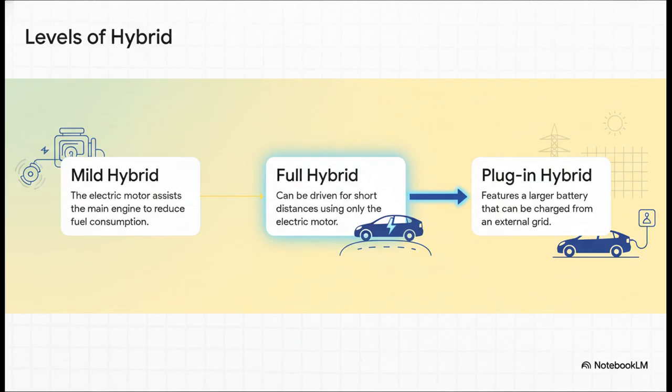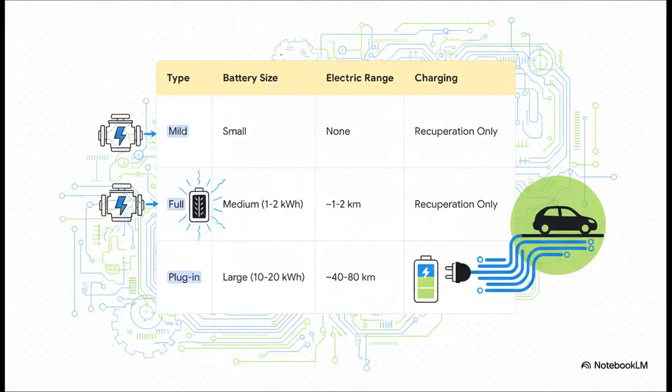On one end, you have mild hybrids, which basically just give the engine a little electric boost. In the middle, you have full hybrids. These can actually drive for short distances on electricity alone. And then, way over on the far end, you have plug-in hybrids, which bring the power grid itself into the equation. And you can see the relationship pretty clearly here.